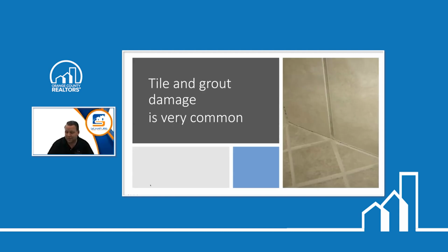But I also can go into a house and say, wow, they did a really good job here. So it's kind of both. We'll see both good and bad quality. Tile and grout damage is very common. Keep in mind, grout will shrink as it dries. Nowadays, they typically use a grout with a little flexibility in it, so that when it does shrink, it's not going to crack like this.